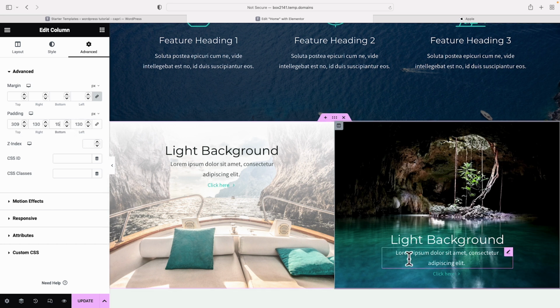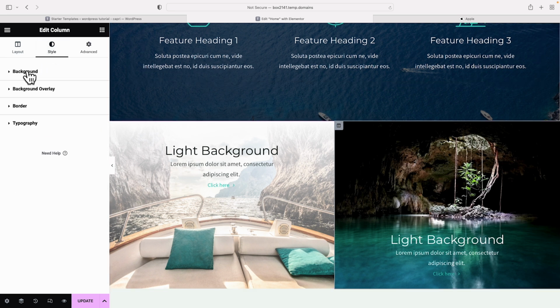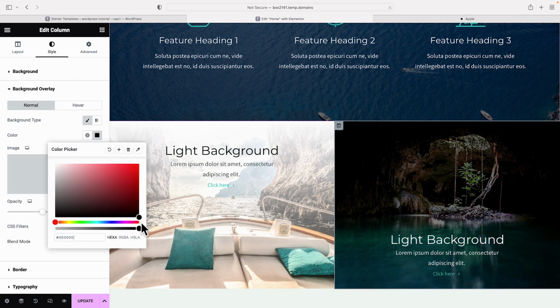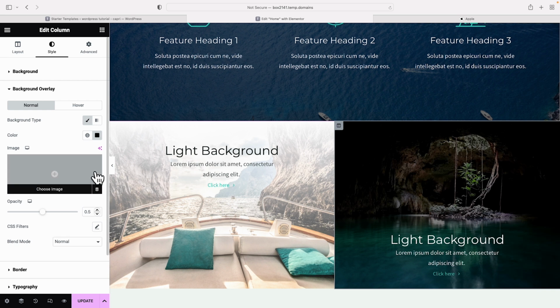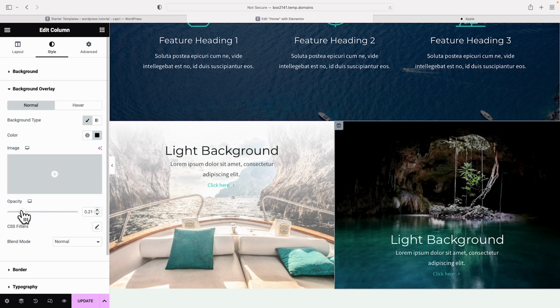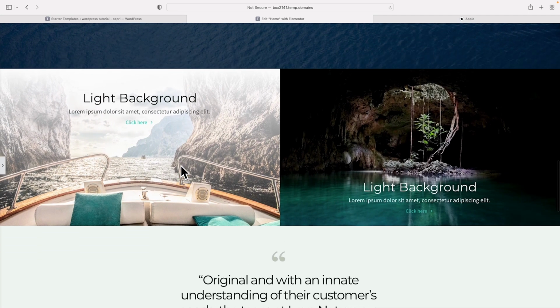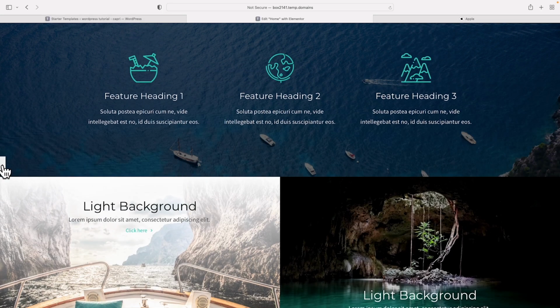And then I think it's still a little hard to read. So what I want to do here is go to Style, a simple background overlay of just black. We could get fancy with the gradient again, but I think it's fine. I don't think we need it here. And I'm just going to dial this back until it's bright enough for the image to pop, but also dark enough for the text to pop. And if we zoom out here, I think this is looking pretty nice. Okay, I think we're ready to move on.